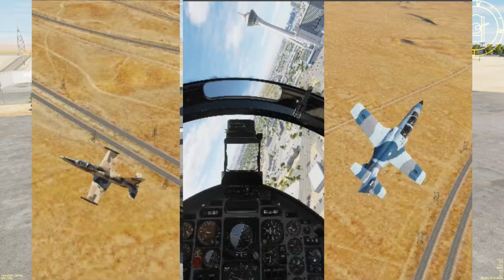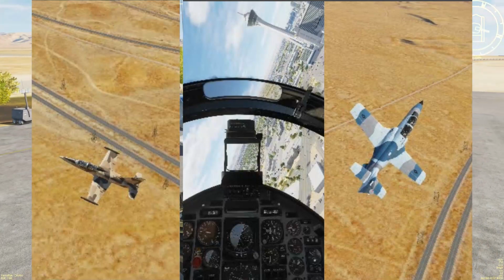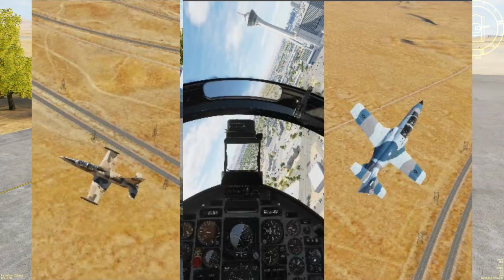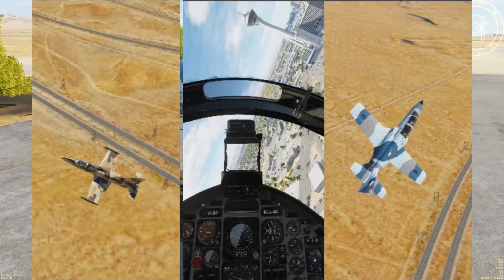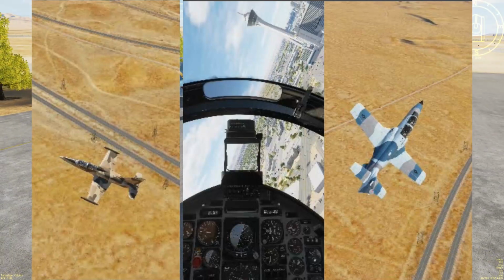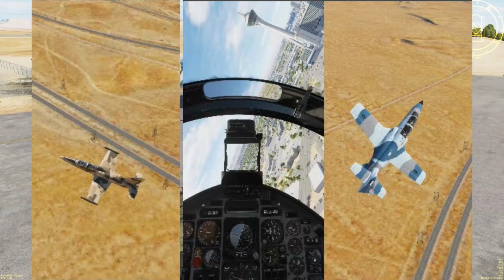But I think they're great. I think they're really similar, and I think that is the MB339 better? Yes, no, and maybe. Yeah, it's a really weird comparison, but they all seem to fit well together.